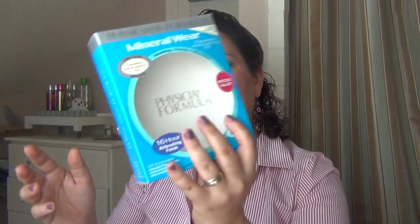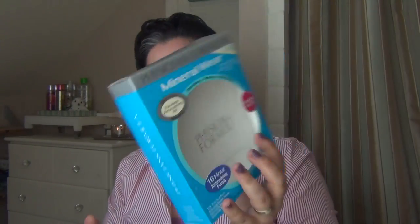From Physician Formula. It's called Mineral Wear, and it's a kit that had three items I'm going to show you, and again, I'm wearing them today. Talc-free mineral flawless airbrushing kit, smoothing, firming, lifting effect, light complexion kit. So they have light, medium, and dark, and they were in the clearance section, so I'm not sure if you're gonna find it, but it's 16 hours airbrushing finish, and it came with SPF 30, and I know one of you asked me to review makeup products that have SPF in it, so that's one of them.